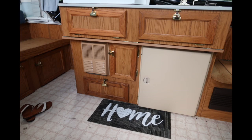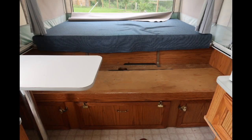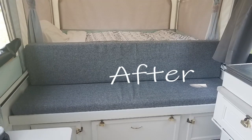Alright guys, so that's about where we're at for now. We're not completely finished, but I'm happy with how far we've come, and I'm excited to take it on our first camping trip.